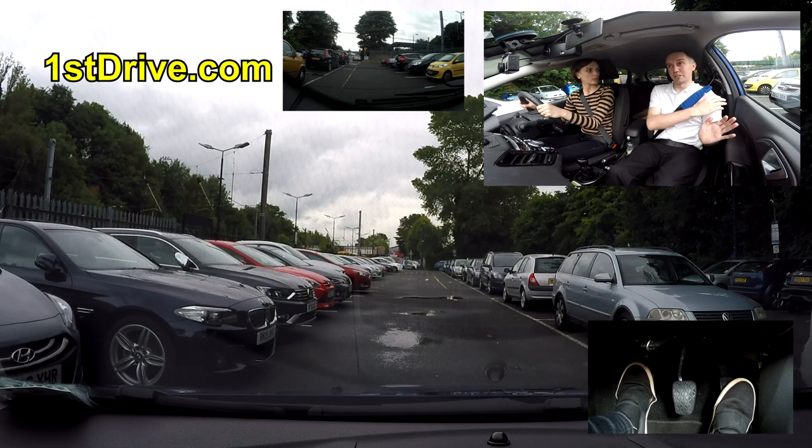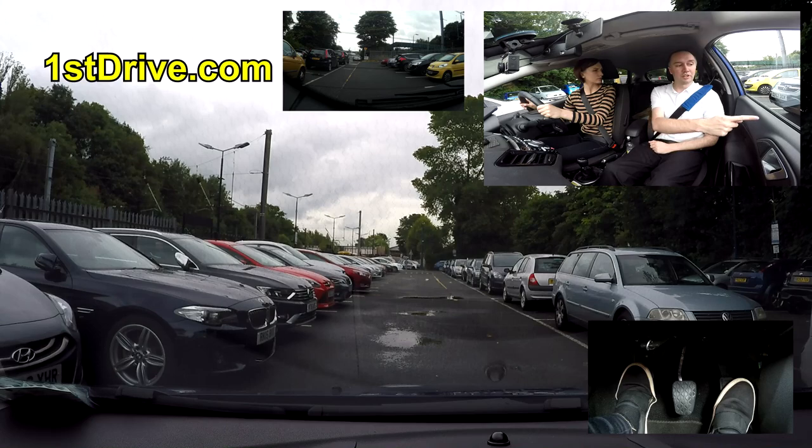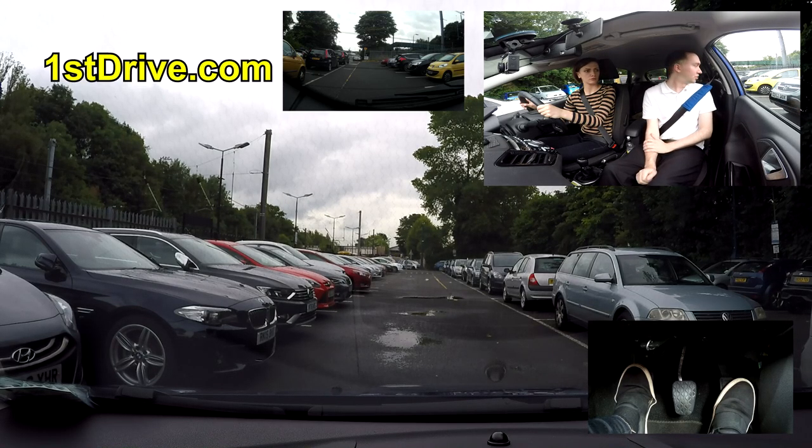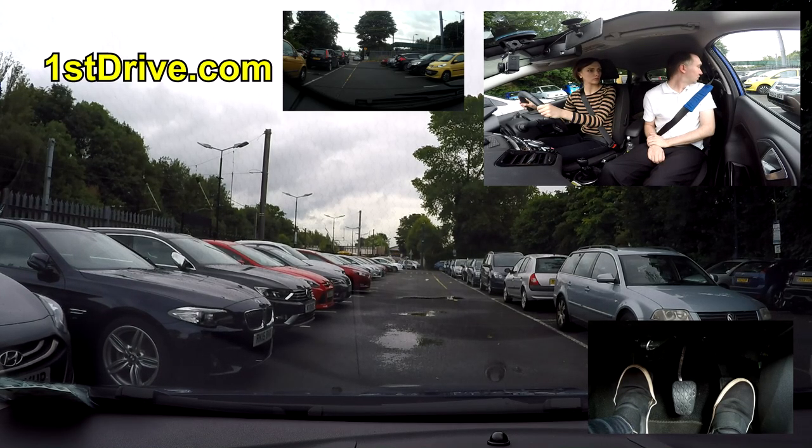Let's see. If you turn there, do you think they'll get in or not? Where does that line need to be? Well, you can't see the line now, it doesn't really work. So just creep forward just a touch, but not much at all. Just a fraction, that's it. A little bit more.